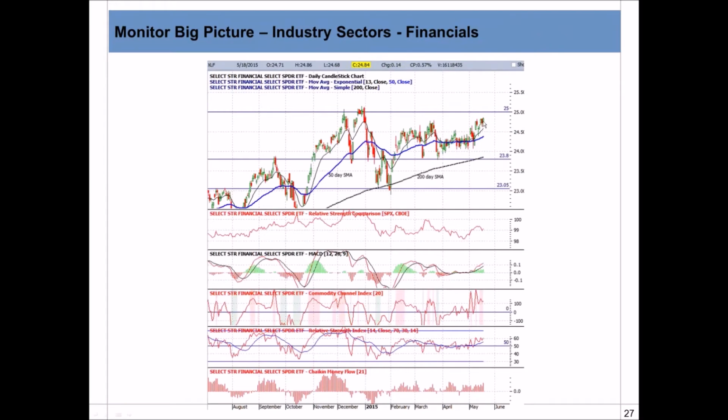XLF, actually there is cash moving into financials because the interest rate has popped up recently on the 10-year note. We're up to 2.15%, or maybe 2.2, something like that, meaning that banks could make more money. So immediately money starts flowing into the banks. These charts look okay. Money flow looks okay. A little overbought, but bullish. And it's telling you that regional banks and money centers and just about all the financials, you're going to see some cash flowing into these, and they have been.